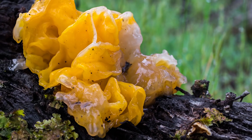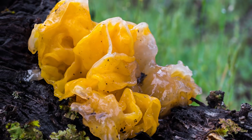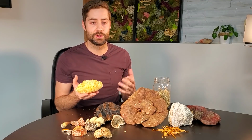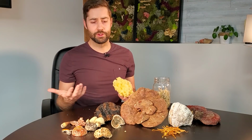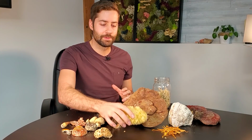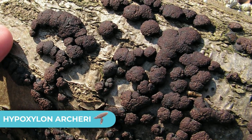Now, if you see it growing in the wild, you would never know this, right? You just see a mushroom growing on a log and you would harvest it and you'd be like, wow, that's cool, that's rare. I could probably grow these things on logs. But then when people tried to grow it on logs, it didn't really work until some really smart farmers figured it out. So basically the way you have to grow this is first you inoculate a log with Hypoxylon archeri.